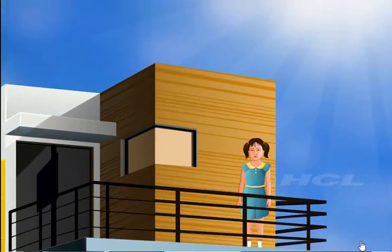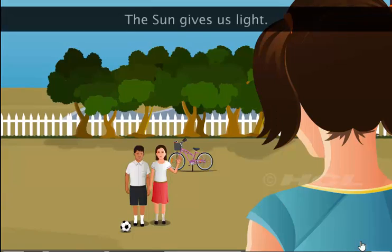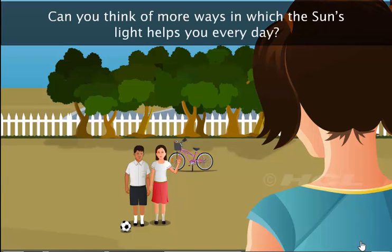Annie likes to play outside with her friends. They all love it when the day is bright and sunny. Can you think of more ways in which the sun's light helps you every day? Discuss in class.